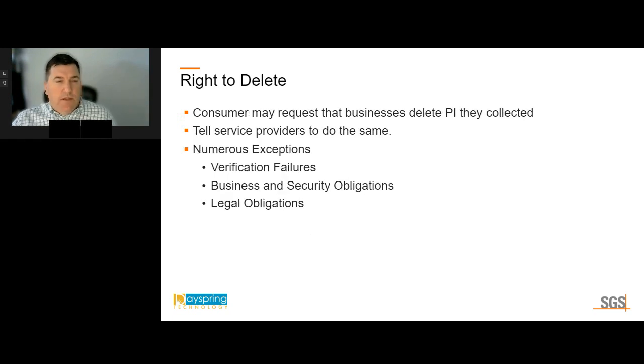So continuing on the rights of the consumer under CCPA, another right is the right to delete. And I will say, not going too far into detail with all these pieces, there are a lot of exemptions for some of these things. So you think about the business obligations or legal obligations. A customer has the ability under CCPA to request the deletion of their information. But in a lot of cases, businesses don't have to comply with that.